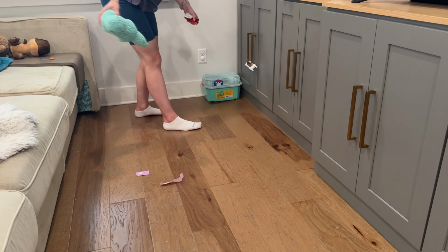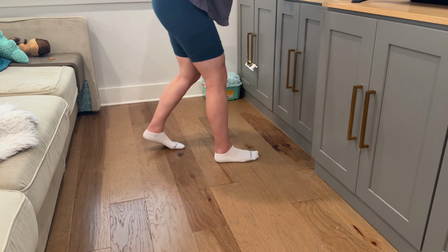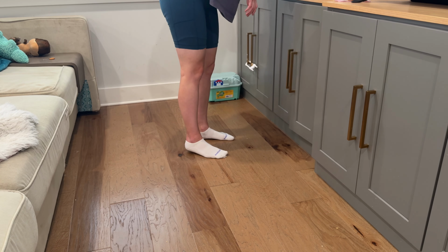Number 2, where did I last see it or have it? Where was it last seen? Take a minute to think about it. Look in those places. It may be there.